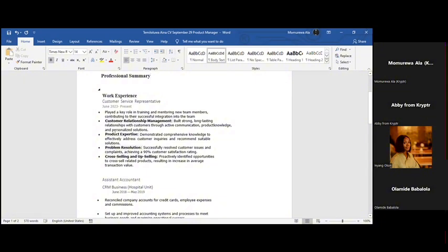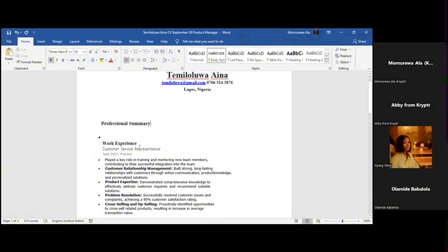Next thing on the checklist is, okay, we already addressed the bullet points. So avoid using ticks or hyphens. Just stick to these thick boxes or the round dotted circles. And then for customization, that would depend on the role.